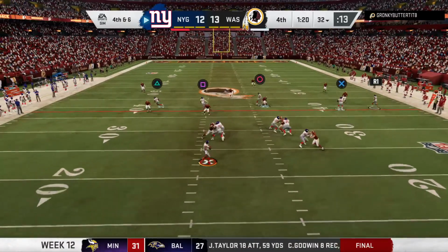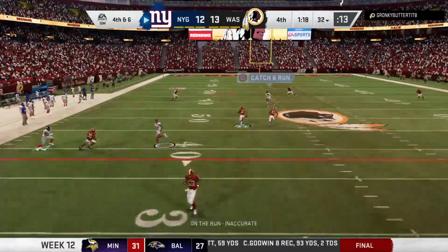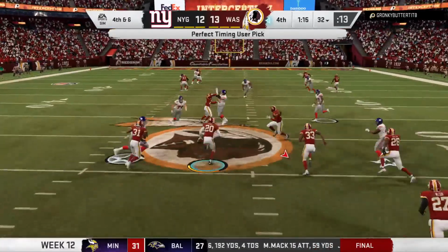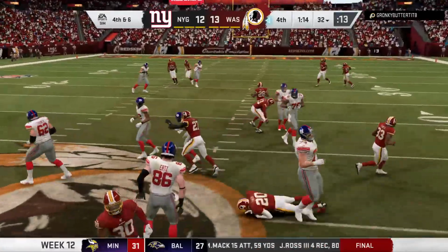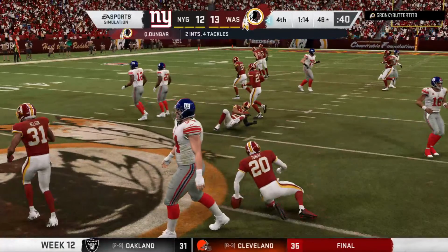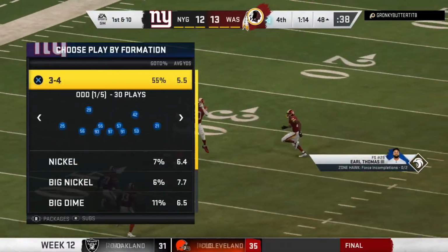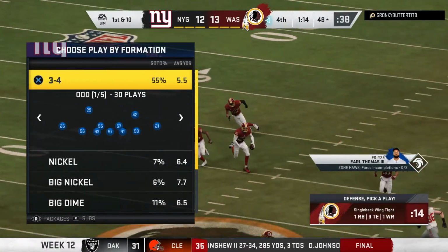They will indeed snap it to Watson, being chased out left. Now a crusher there as it's intercepted. It's Quentin Dunbar with a pick, and he'll take it across midfield and down to the 48-yard line. And that one, it's going to hurt big time.